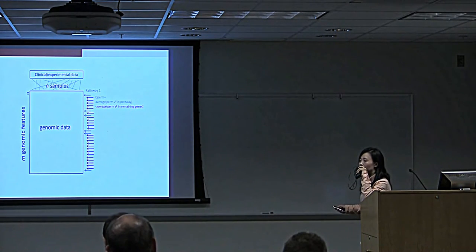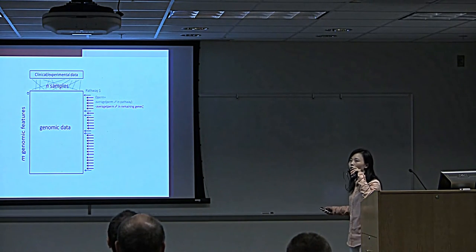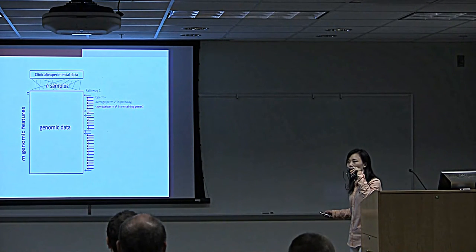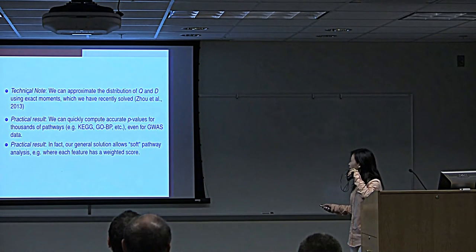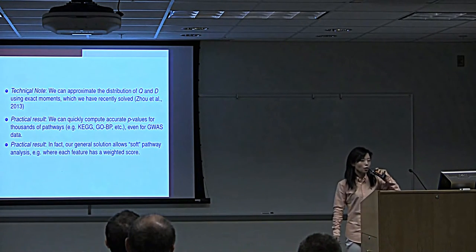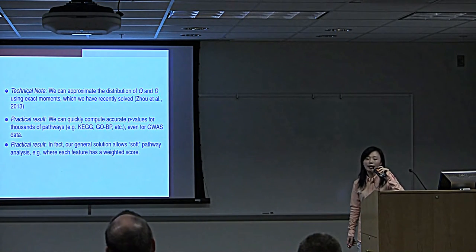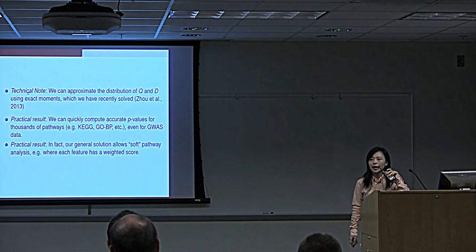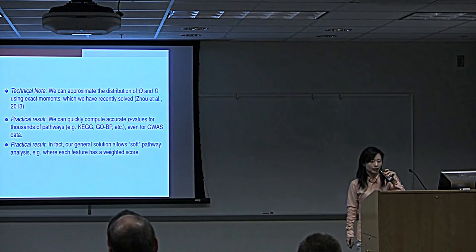If you do exhaustive permutation, it is impossible because normally you have 10,000 pathways, and for each pathway, you do n factorial permutations. It's just not doable, so we need a method to avoid the permutation but also give you accurate statistical results. The take-home message is that we can approximate the distribution of the Q and D statistics using exact moments, and we can calculate accurate p-values for 1,000 pathways within 10 minutes.